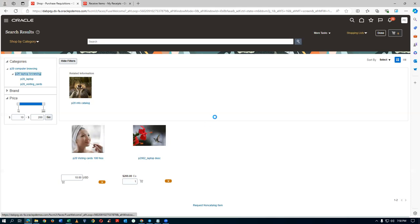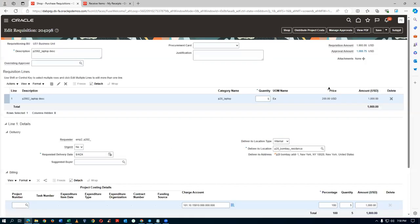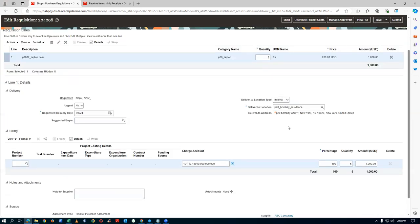Click on laptop. So I will now say five laptops, and click on add to cart. Five laptops, now add to cart, fine. Will now review and then submit for it. So go there, five is ongoing. Again, in the Bombay residence, fine. It is in the same fashion as the desktop, it will also be done. And there is no change at all.